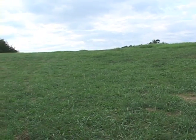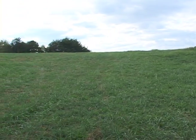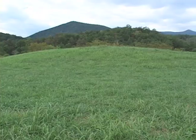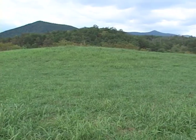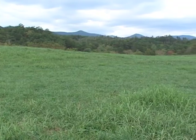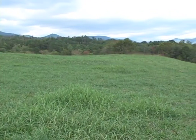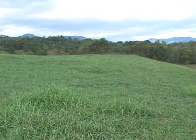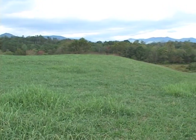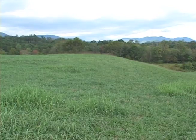So, here it is, 2005, and the future of the Cowee Mound and much of the Cowee town site is up for grabs once again, as it was when the state was created in the 1820s. But now the pressures are so much greater, and the uniqueness of this thing just demands a solution.